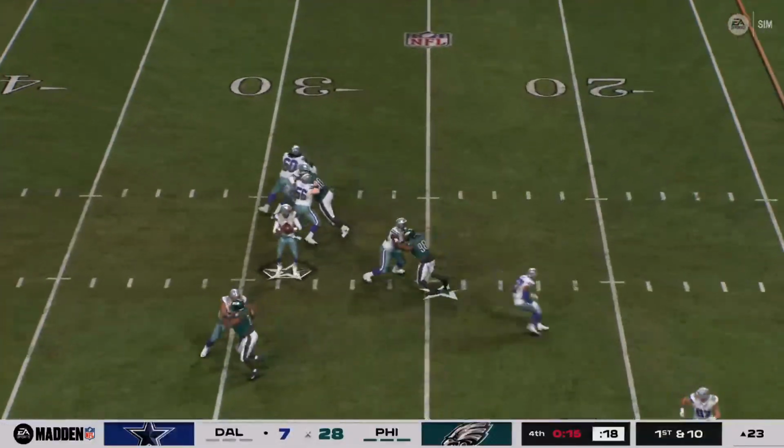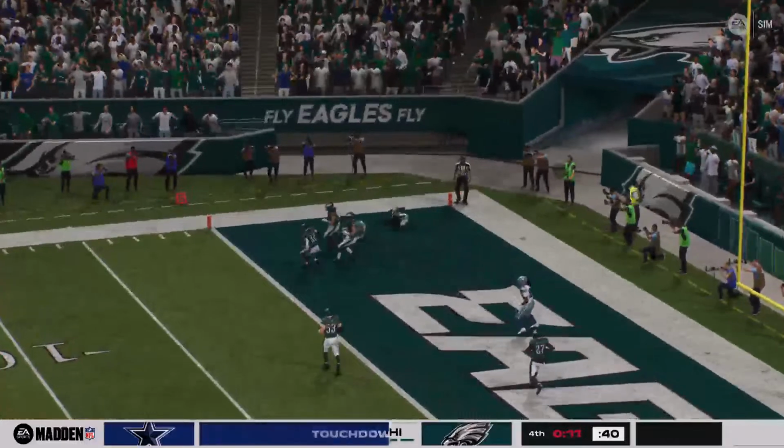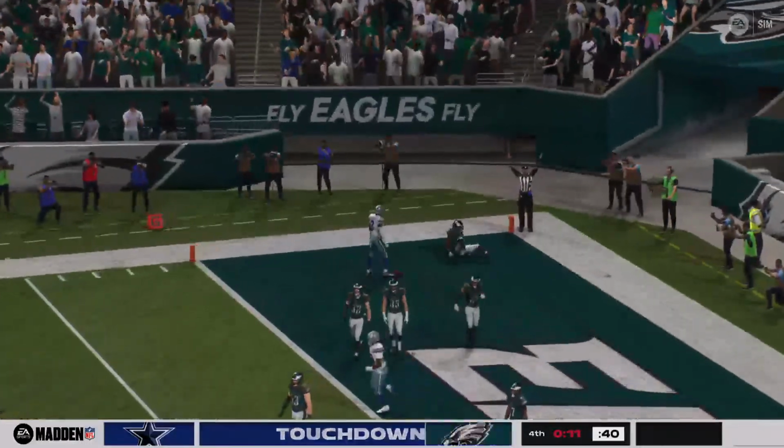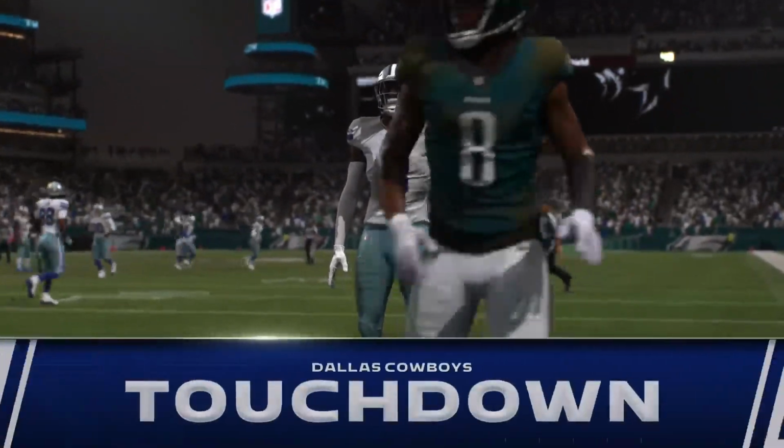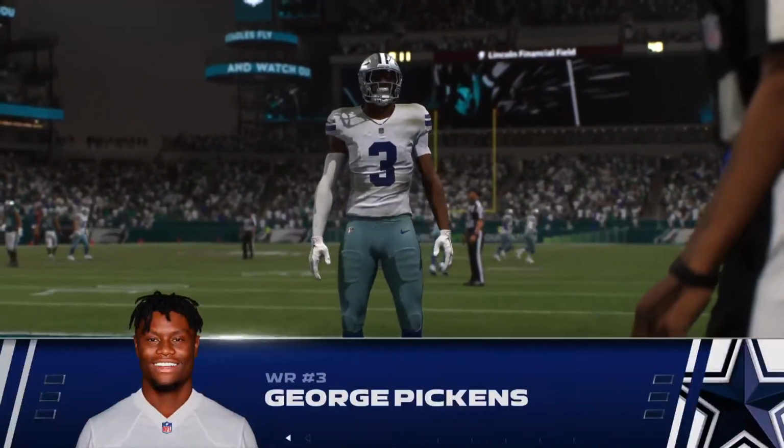Looking from the pistol, Prescott. A bit of desperation on this deep shot. And he's got it in the end zone. Touchdown, Dallas. The Cowboys get it back to within 2 possessions. George Pickens the touchdown.